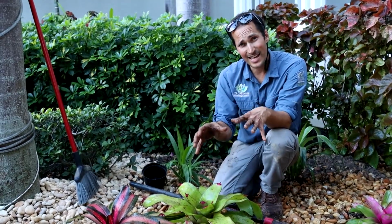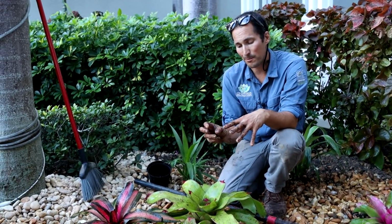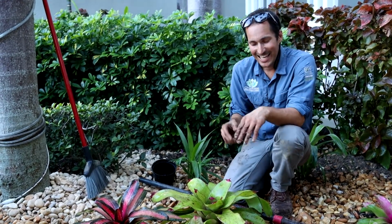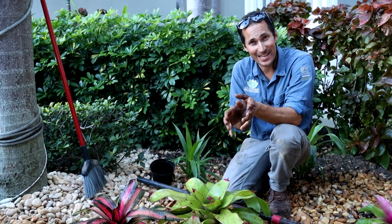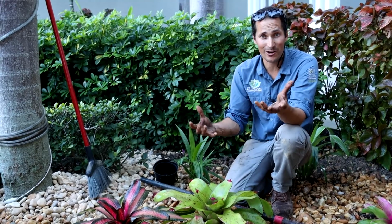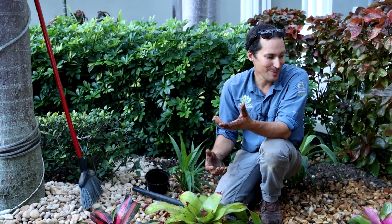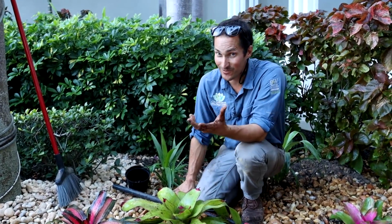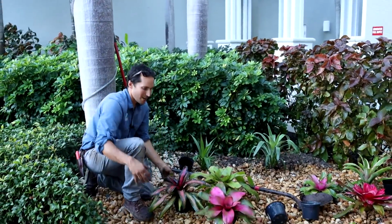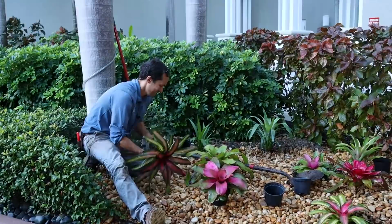Now, as these bromeliads expand out and grow, they'll send out what we call pups, little baby bromeliads that come up off the side, and we can slice those off with a knife and harvest those and reroot them into a pot, and they'll grow into a bromeliad that'll look just like mama. So it's pretty fun to propagate bromeliads. It's very, very easy to do. And we can keep this bromeliad garden looking really sharp by continually keeping those pups in check.